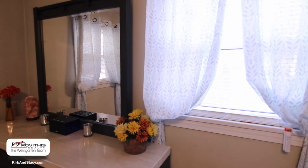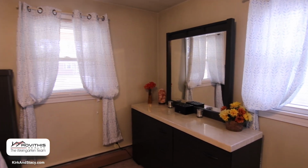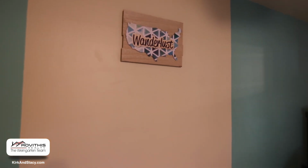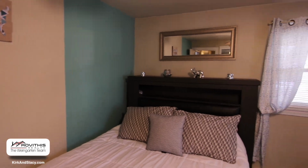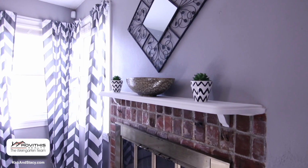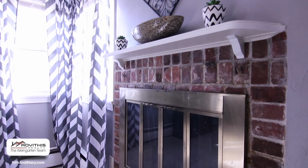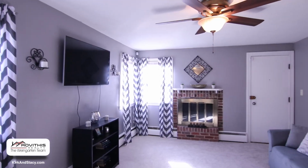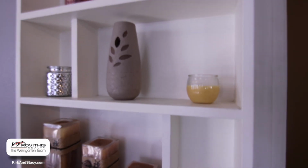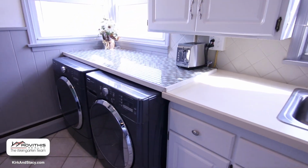This property includes so many features, including a master bedroom with ensuite, large living room with brick fireplace and custom built-in shelves. With an updated kitchen, stainless steel appliances, and first floor laundry, you don't want to miss this one.